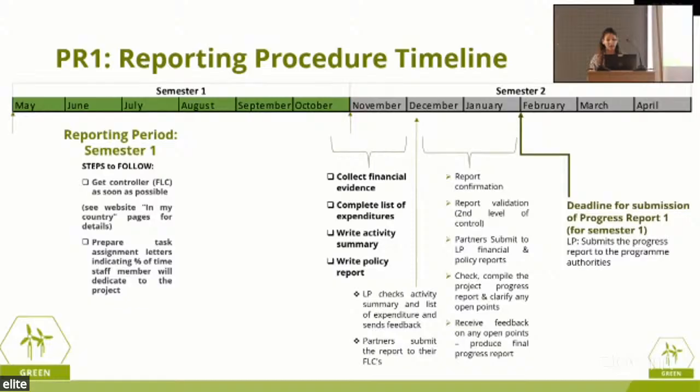Right. So the second level of control is a validation of the report. And by end of January, we have to have the final versions submitted to the LP, checked and compiled in order to create the final project reports that will include the input from all partners. And the deadline for us, meaning the LP, to submit the final compiled project report is the 1st of February.